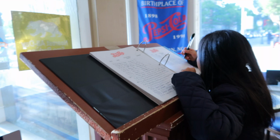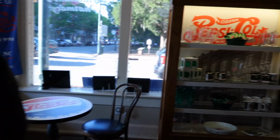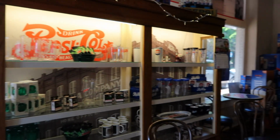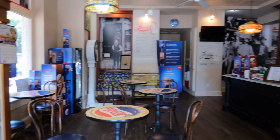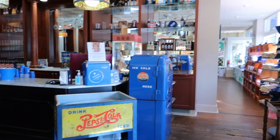This place is cute. We came here kind of late. It's already like a quarter after five and it closes at six. So they're just like closing down now.